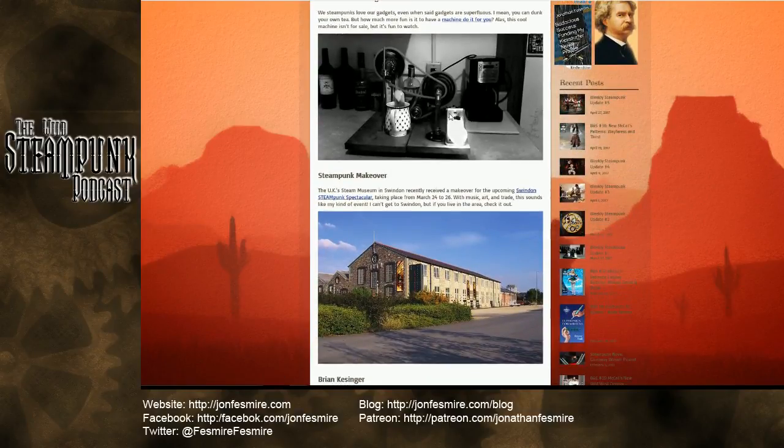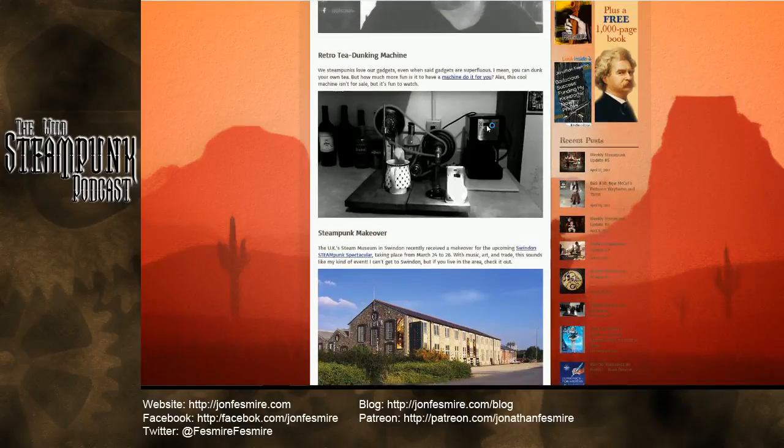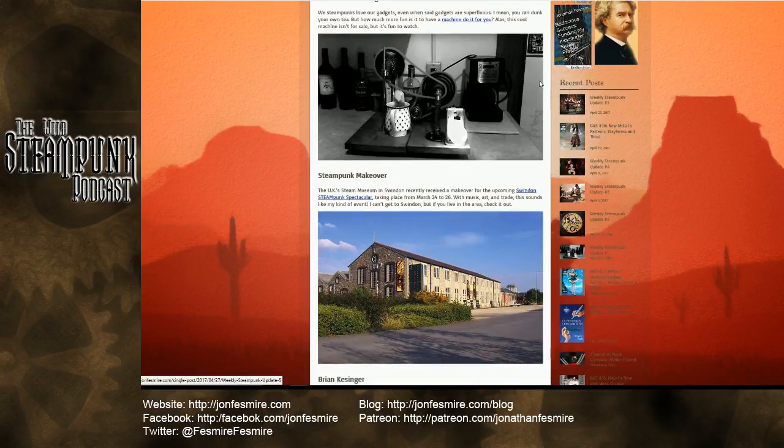So this is pretty cool. Retro's tea dunking machine. It's one of those things that Alton Brown from the Food Network would call a monotasker, I think he calls them. And he prefers to get tools that do more than one thing. But I don't know. I think that's some of the fun of making and doing steampunk things, making things that have only one task, just for the sake of doing them. So this steampunk style thing just rolls and dumps your tea bag for you.